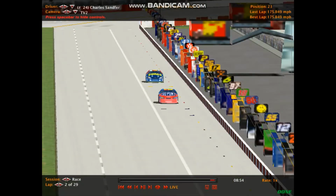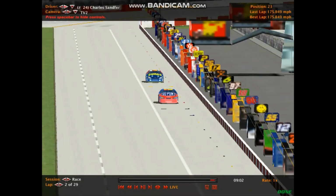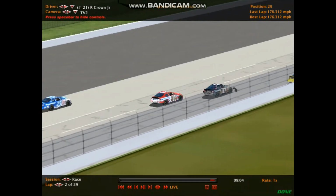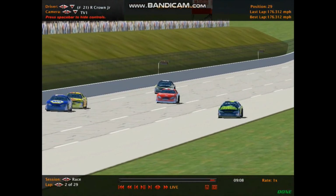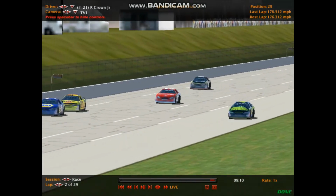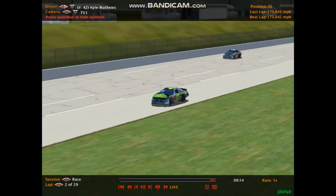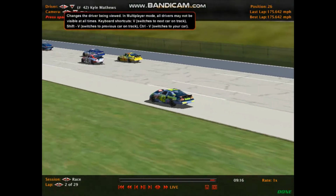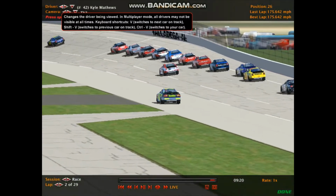And thanks to my stupid cursor, I missed it. Sanford's crashed. John Andrews has crashed. And see who else there? Roberto Crown Jr. is involved. Jesse Turner, number 97. Kyle Matthews, 42, his season from heck continues. Hood really damaged up on a Haviland Dodge.